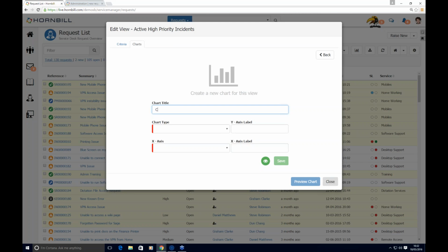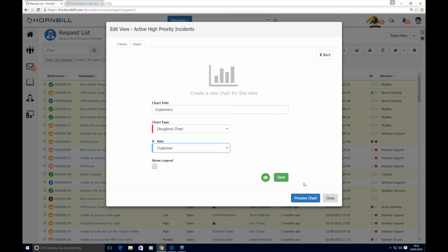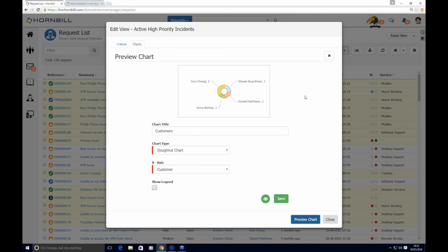Or if I wanted to look at it the other way, I might say, well, actually, which of my customers are impacted? So we could simply create a new chart based on this, maybe have it as a donut chart, and then decide to filter those results by customer, have a quick preview of that, and we can see here that it's quite a fair split at the moment. There's no individual that's particularly impacted by any of those more than anybody else.